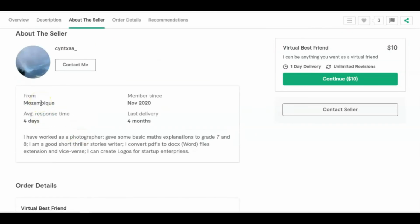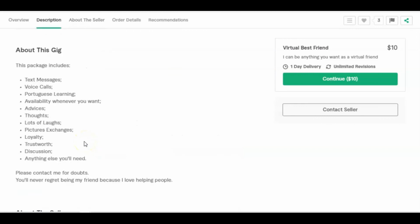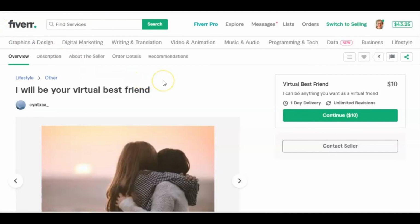This person's in Mozambique. They're a photographer. They write short stories. They could create logos. They've got lots of other skills as well, but they're actually selling their services here as a friend. This is something you can get started with really quickly and easily. If you're the kind of person who likes to help people, likes to talk to them, likes to be there for someone, then this is a way that you can help other people, but also it's a really great way to make some additional money online.